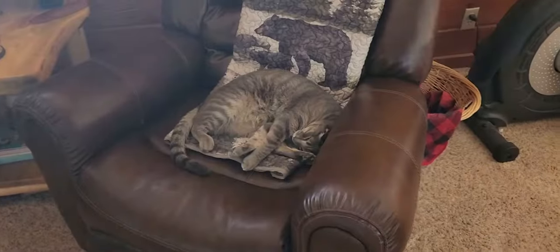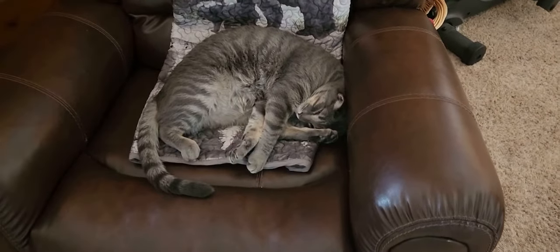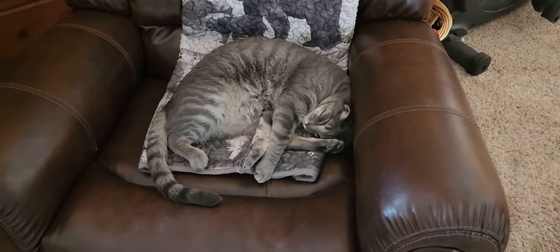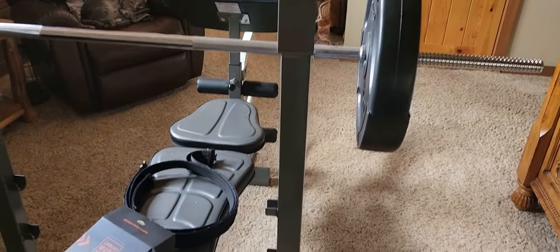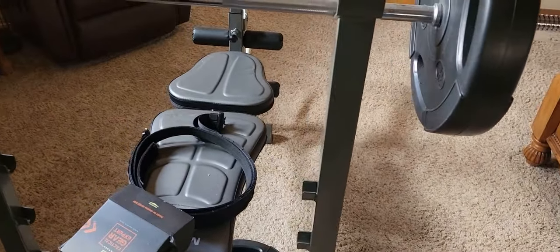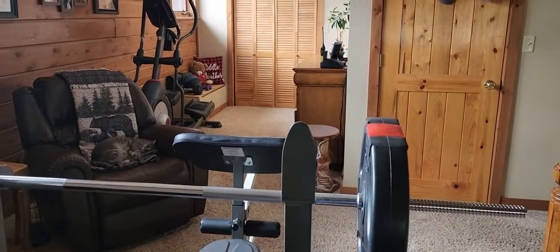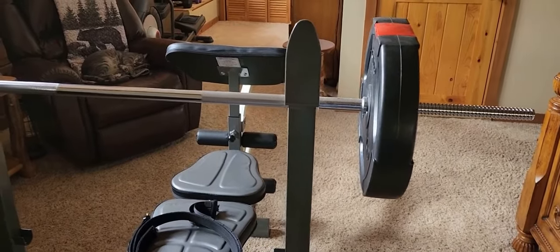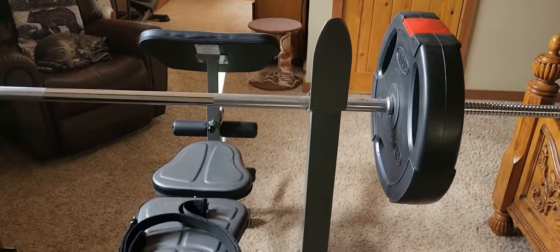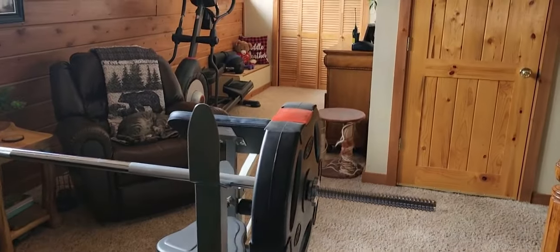Pretty clean. Somebody's already taken a cat nap. I don't even know how he's laying like that. It looks really uncomfortable. Eventually, I'm hoping to get this weight bench in a better area. Actually, I need to put my belt away. Anyway, I'm hoping to get this weight bench out of the way, but I'm trying to work out for Academy, and that's going great. But we have nowhere to put it, so here it is.